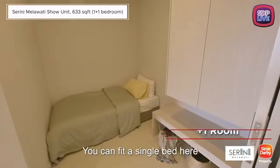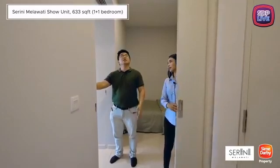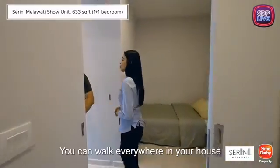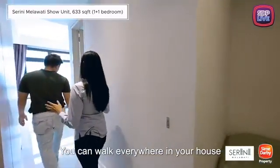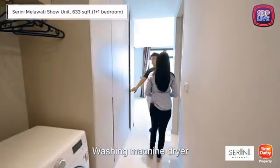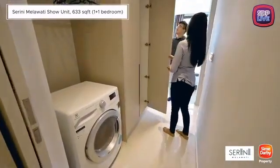The +1 you can fit your single bed. So I can actually close this door as well? Yes, you can close, open and also lock it. Nice. And it's a 360, you can walk everywhere in your house. This part you have a built-in wardrobe, washing machine dryer. It's nice, it fits all your clothes, I think.